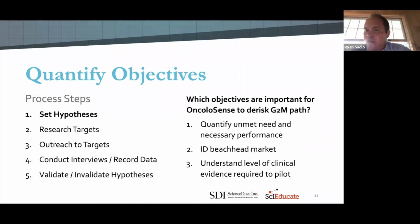But what kind of performance do we need to achieve? Is this something where we need a nurse to come in the home to load up the drugs? Is this something where we need some kind of monitoring back to the care team? Do they still need to go into the hospital anyway, and there really isn't a need for this? So that's going to be really important for us to understand and dig into fastidiously through our questions. Is there a certain beachhead market that would be really wise for us to target out of the gate? This could be by tumor type.